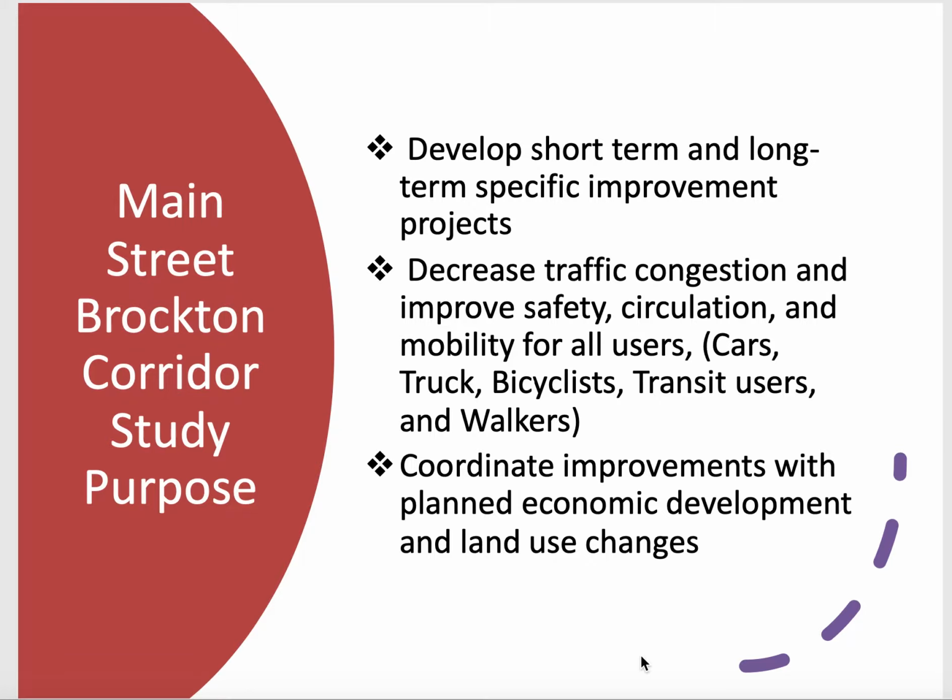The purpose of the study is threefold: to develop short-term and long-term improvement projects, to improve traffic circulation, safety, and mobility for all roadway users, including walkers, bicyclists, transit users, cars, and trucks, and to coordinate the proposed improvements with ongoing economic development and land use changes.